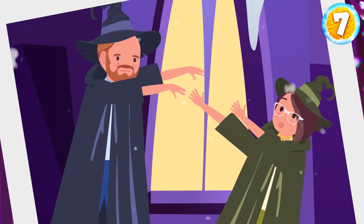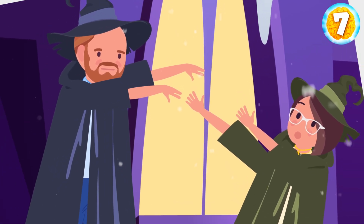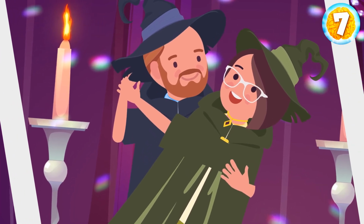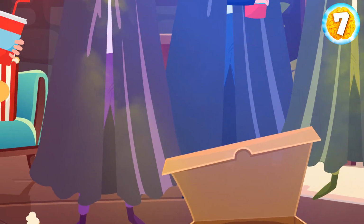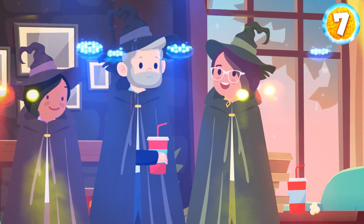This wizard didn't push her. He was actually trying to save her by raising his hands and casting a spell. And he succeeded, as we can see from the second picture. The winter ball is over. Stuart throws an after party for teachers at his apartment.